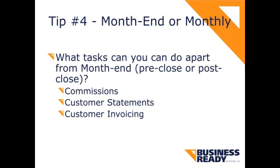Even customer invoicing. Again, we like to invoice on the last day of the month or on the first day of the month. I'm definitely guilty of that. But if we can do that mid-month, again, potentially you may need to do accruals. If the accrual becomes more complicated than it's worth, then you may not need to do it. But again, it's something that could potentially be moved. Sales taxes is another one, possibly. Again, you're kind of stuck to month end on that one. But actually processing and calculating it could be pushed to a post-close process.